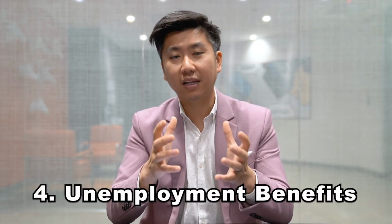Number 4 for today. Contrary to a lot of belief that unemployment benefits cannot be used for qualifying income, a part of it is true. If you just recently received unemployment benefits, you cannot use it as qualifying income. However, if you have been receiving it for 2 years and you report it on your tax return, we can actually use it as part of your income to qualify for your mortgage. But remember, you have to have either a 1099 or tax return to show that you have been receiving this type of income for at least 2 years.